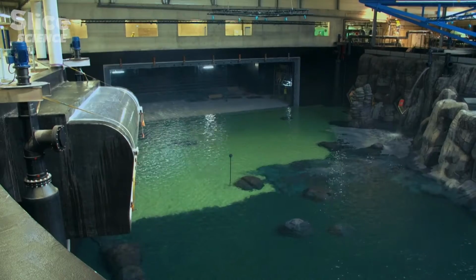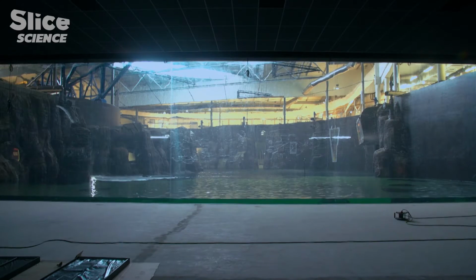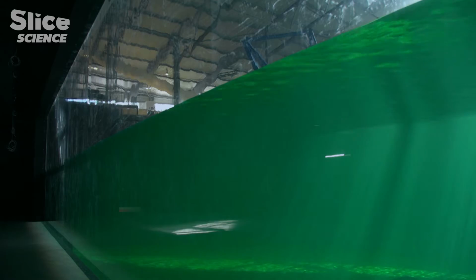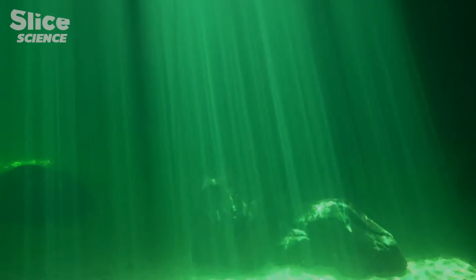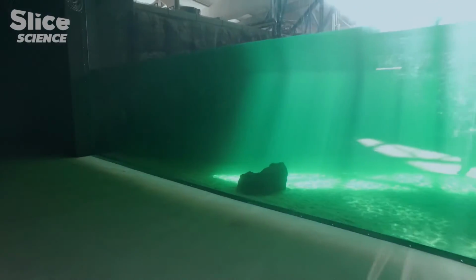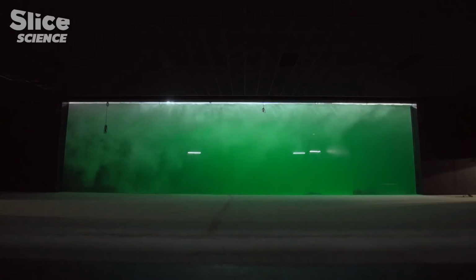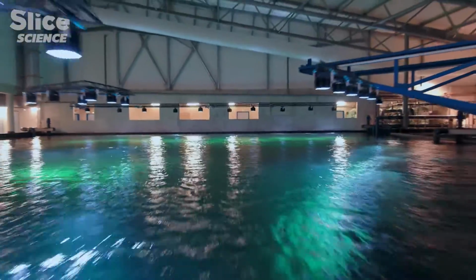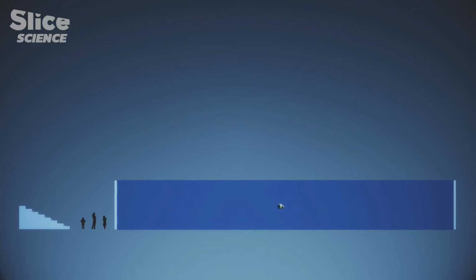Every day, the tank fills up with 12 inches of water. After 2 weeks, it's only just reached 6 feet. The filling up will take 6 entire weeks. Then one morning, a formidable 2.6 million gallons of seawater. Here is the largest tank in Europe. It could contain 4 Olympic-sized swimming pools.